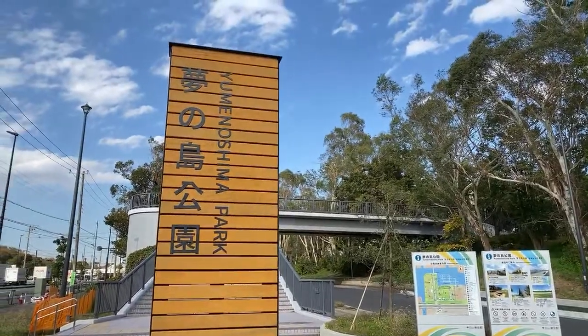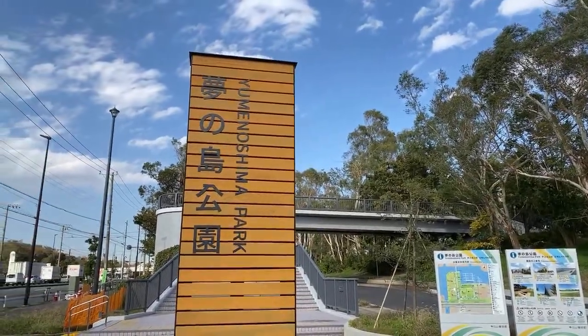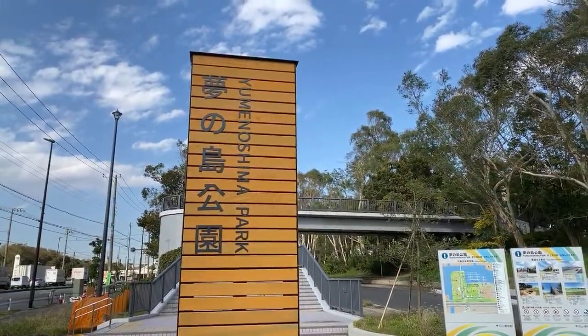There's a sign right there. The sign does not lie. Yumenoshima means Dream Island. It's a bold statement. This is Dream Island made from landfill trash. Yeah. And we're going to find out why.